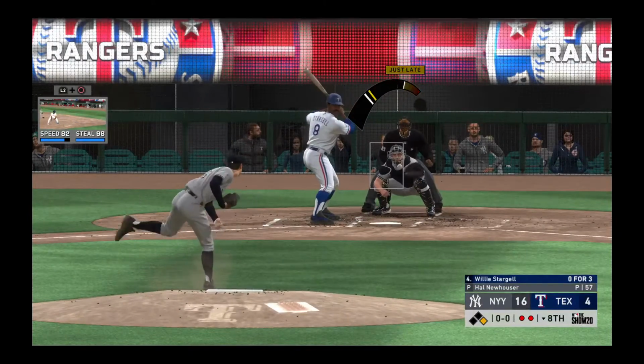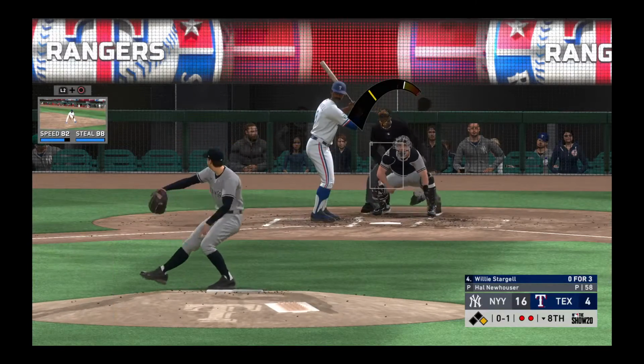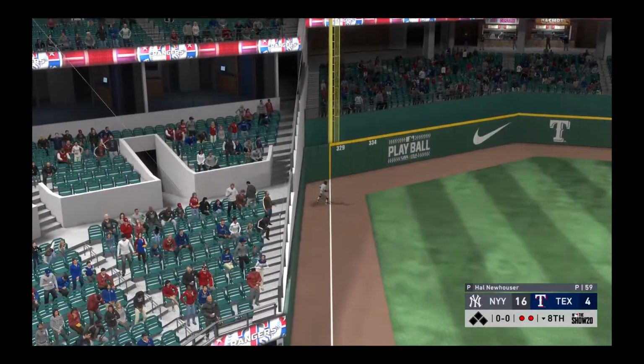Now back. Willie Stargell is at the plate now, and he takes a called strike. Stargell. Lifted the other way down the left field line. And he will get there as he had to cover a lot of ground.